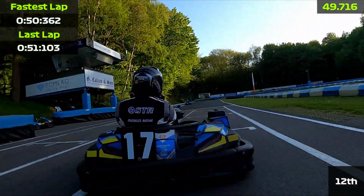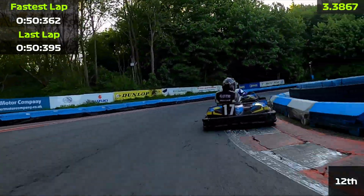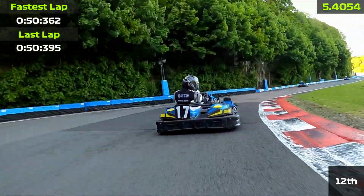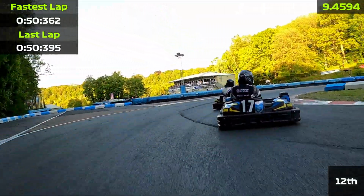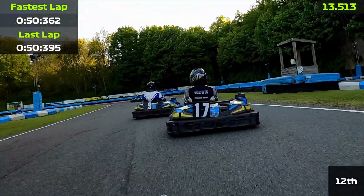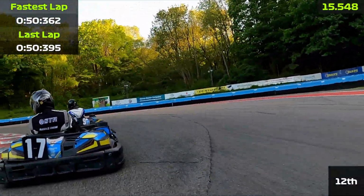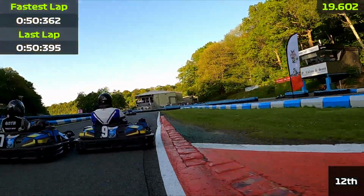So we're going across the start finish line again with a 50.395, which is only 300ths off our fastest lap so far. Being quite consistent now in lap times, we're settling into a rhythm. I was beginning to understand the track a little bit more and understand the karts. Obviously these are Sodi karts, I've been using Biz karts quite a lot recently, so this was a nice change of kart usage.